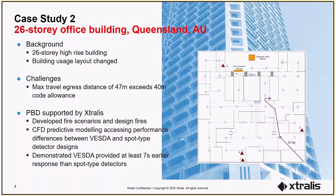The preferred layout impacted egress distance by 7 meters, exceeding the 40-meter code allowance. The owners therefore had a decision to make: accept a less efficient layout affecting the entire building, or use a performance-based design alternative to improve egress. Early warning smoke detection was therefore the goal, intended to compensate for the extended egress distance.